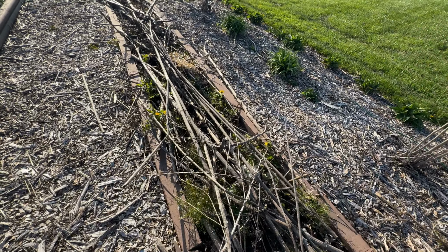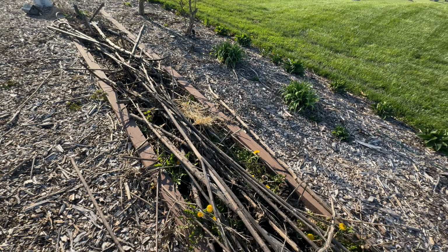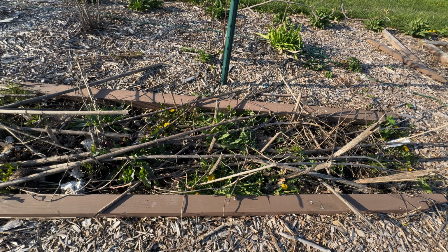It has a ton of work that I need to do to it. I need to get all these big sticks out of here, compost them, and we need to get this bed ready for some plants this year. I think I'm gonna do some pole beans in here this year.